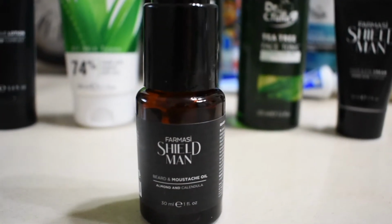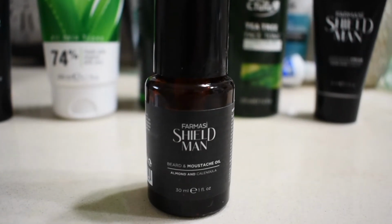I'm trying to grow it out a little bit, so really been enjoying it. But since it's thicker, it tends to dry out more, especially under my chin. It gets really dry in there, so it's really important that we hydrate this thing. And what we do with that is we use this Farmasi. This is also from the Shield Man line, so this is the new beard oil.